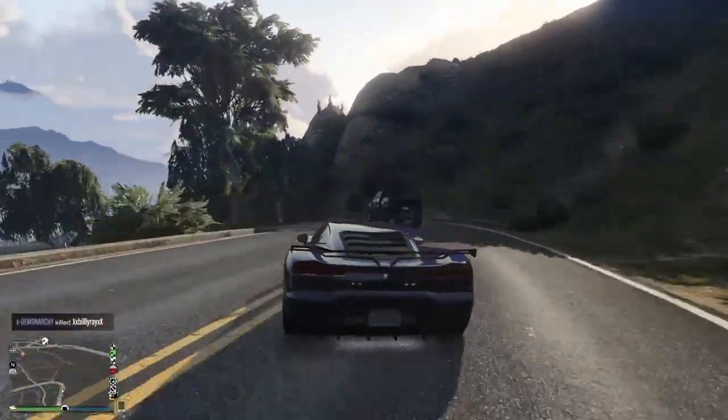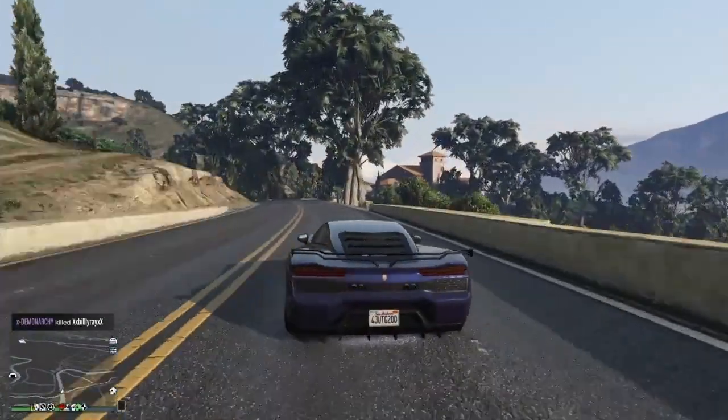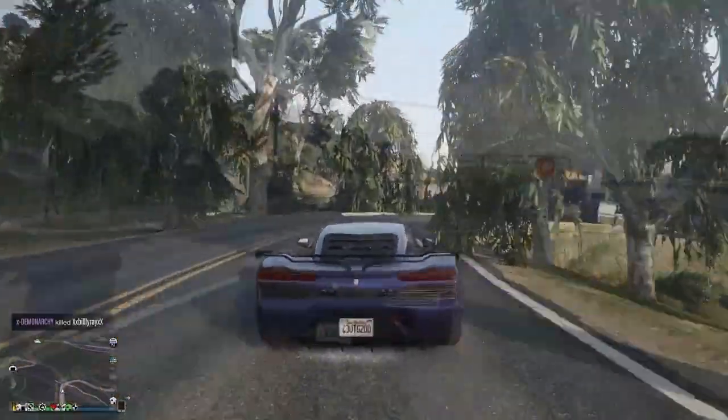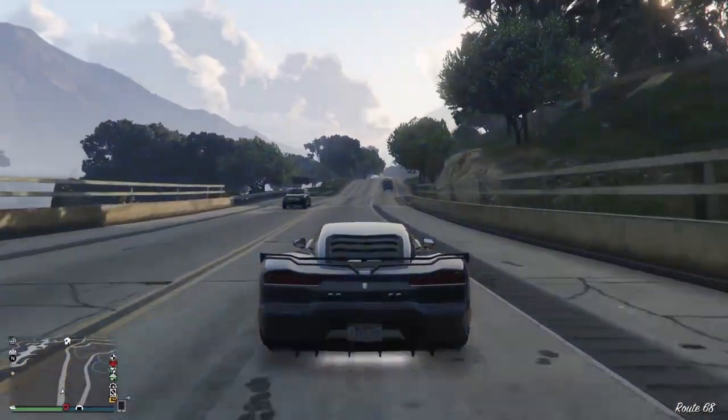Fast. Look at that. Enough power to pick up on that butt as she's spinning a bit. Back out of that braking, gone. Acceleration, down the road. Love it.